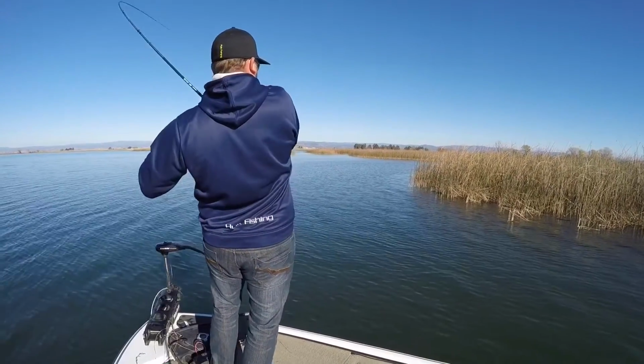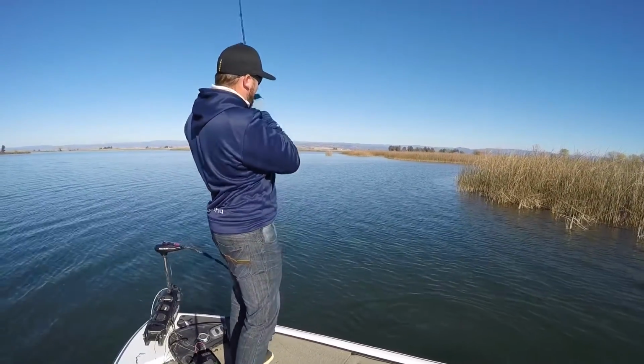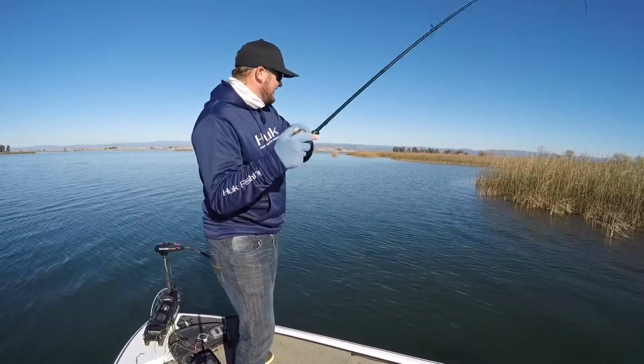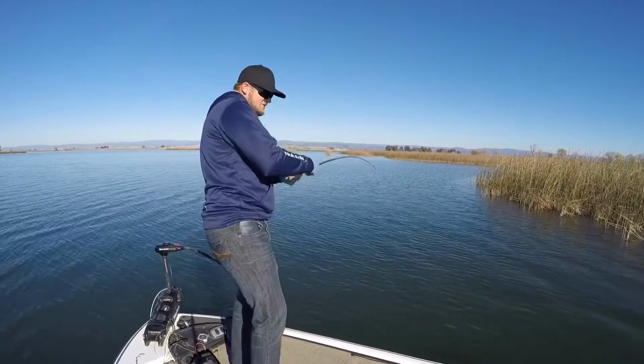That's a good one. Good fish. Oh man, that is too much fun. I love a jerkbait bite, man. Oh, he's not giant, he's just hooked in the side.